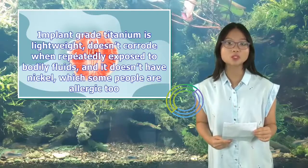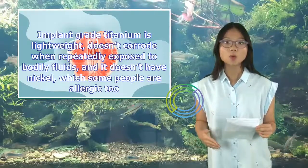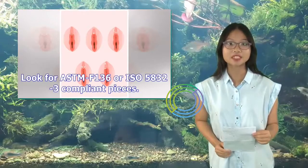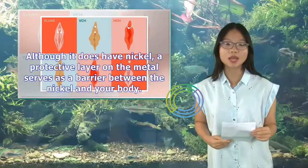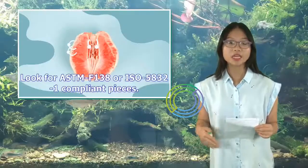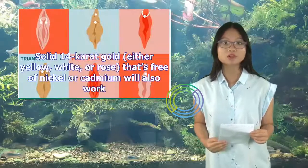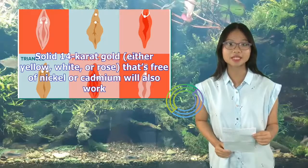Implant-grade titanium is lightweight, doesn't corrode when repeatedly exposed to bodily fluids, and it doesn't have nickel, which some people are allergic to. Look for ASTM F136 or ISO 5832-3 compliant pieces. Implant-grade stainless steel is another safe option. Although it does have nickel, a protective layer on the metal serves as a barrier between the nickel and your body. Look for ASTM F138 or ISO 5832-1 compliant pieces. Solid 14-karat gold, either yellow, white, or rose, that's free of nickel or cadmium will also work.